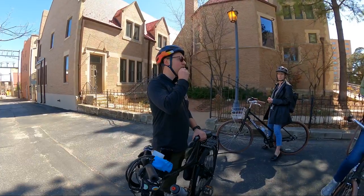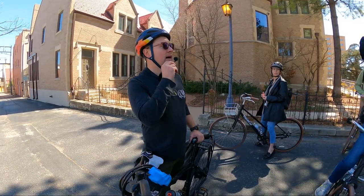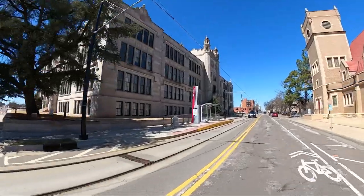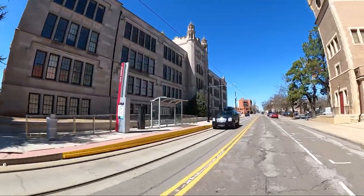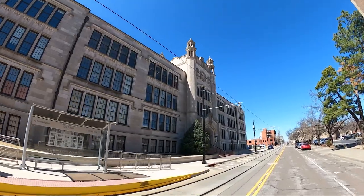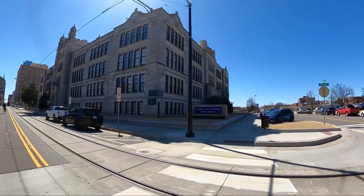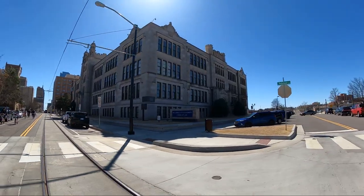All right, guys. So yeah, just a real quick stop here. I just wanted to tell you about the building behind you over there. So that's originally known as Central High. It's the first high school built in Oklahoma in 1903. Same architect that designed our state capitol building, Solomon Layton, who's kind of our father architect.